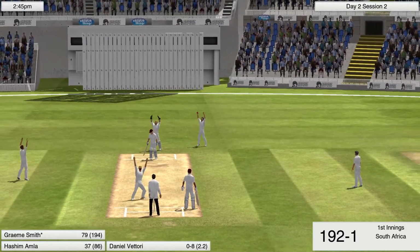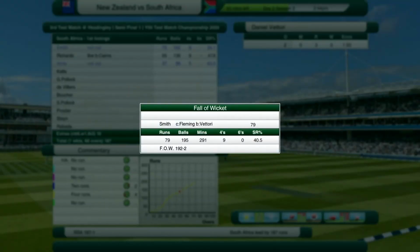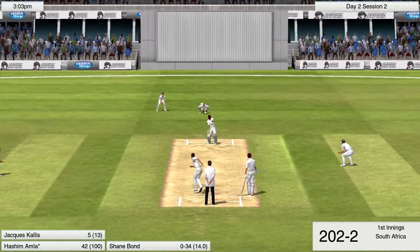Oh, caught by Fleming. Oh, that was against the run of play. Lovely bowling from Vettori. That one slid across Graham Smith, who is now out. Caught Fleming, bowled Vettori for 79. And South Africa are 192 for 2. That's the 200 up now for South Africa.